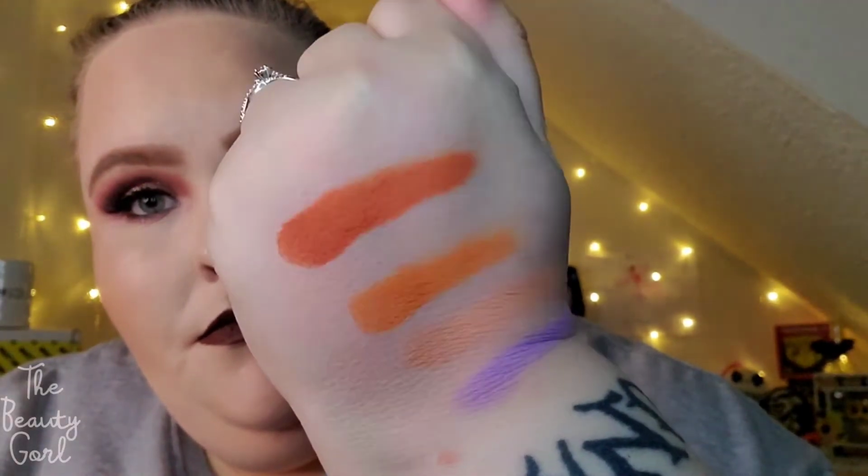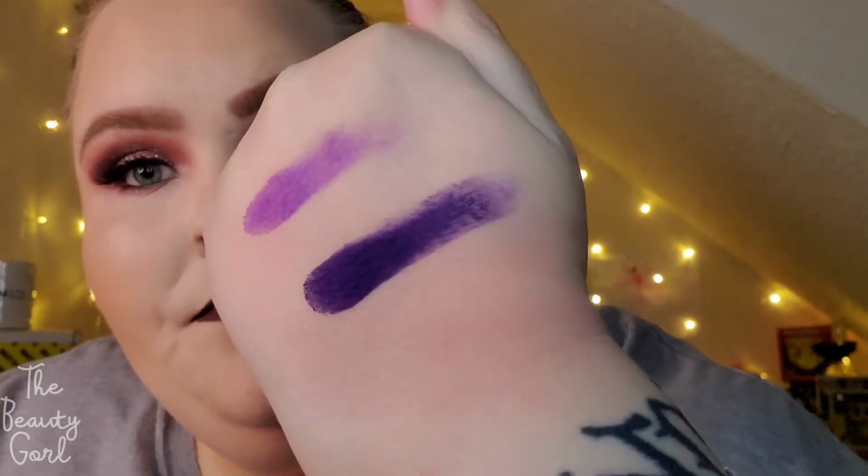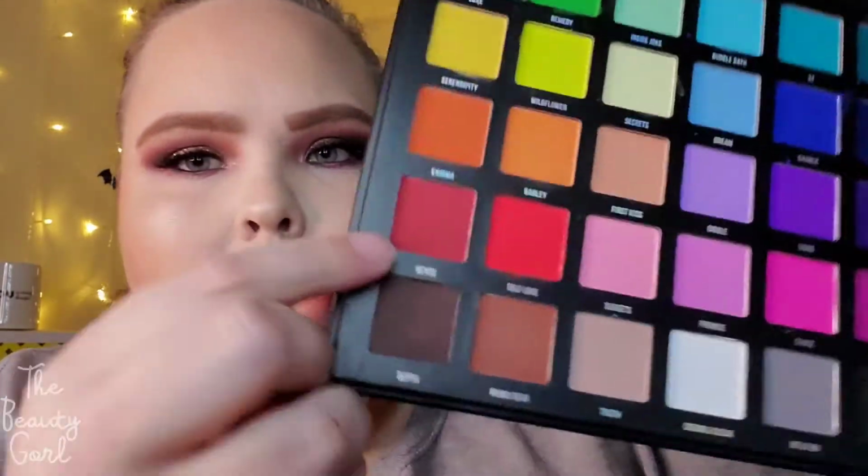Let's see if I can build up First Kiss some. I mean, it'll be a really good transition shade. And I'm going to try to build up Giggle as well. Giggle. I can make a rainbow in my hand. Okay, sweet. The last two shades in this row are Signs and Bewitched. This is Signs and this is Bewitched. Bewitched actually looks really good considering it is a purple, and purples tend to be tough to formulate.